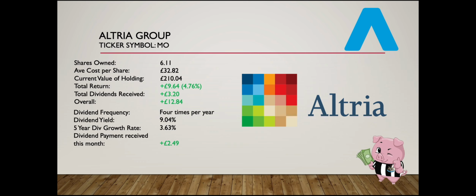I believe these two stocks are very similar, with British American Tobacco being the UK version of it basically, both being in the tobacco industry, and I don't really want to have too much of a weighting in this industry as it is looking like it's going to be on the decline, not in the near future, but over the next 15, 20, 25 years. So this may be a stock that I sell out of the position, especially while it's in the green. This month though, I did receive £2.49 out of that £3.20 I've received in dividends, bringing my overall April dividend total to just under £35.